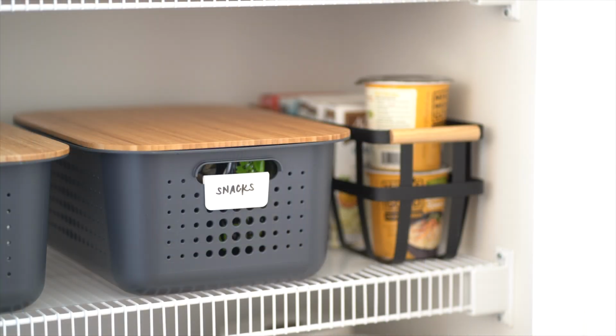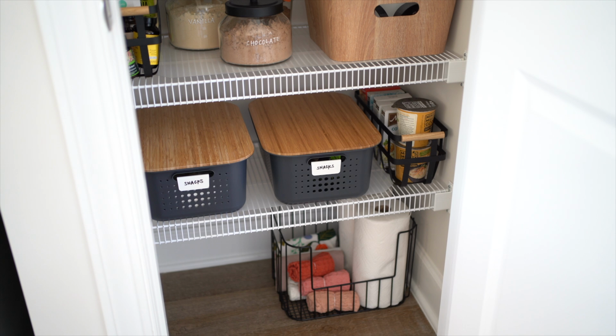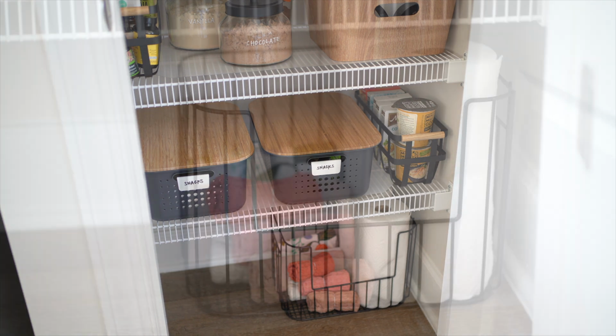And then in the other open bin, I have so much rice and ramen. I need to make a point to use it. I've been trying to keep the floor a little bit more open so that it's easier to vacuum. We'll see how that goes. So a couple paper towels and extra dish towels.